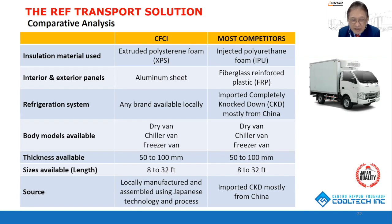Our interior and exterior panels would be aluminum sheet compared to fiberglass reinforced plastic, FRP. Our refrigeration system, since we are locally assembling, we can engineer our products to accommodate any brand available locally. Most of the competitors now normally import completely knocked down their products, mostly from China.